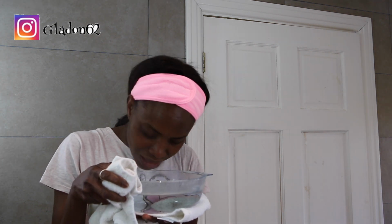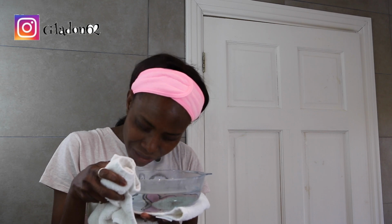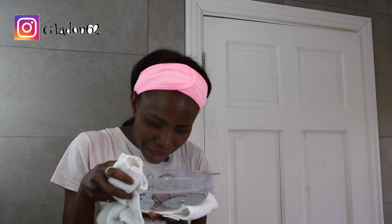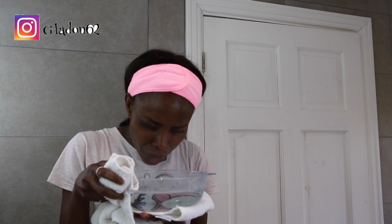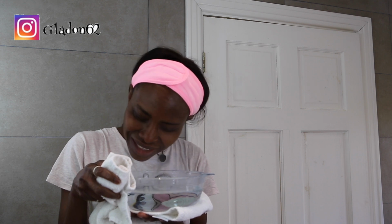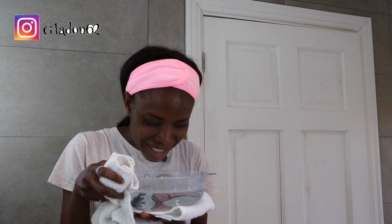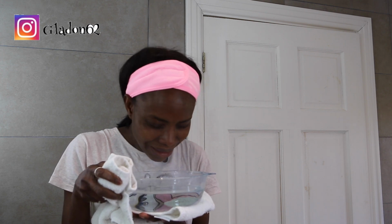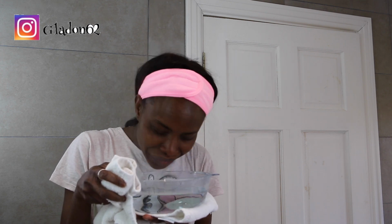This is really nice. I can feel my sinus all opening, because it really clears your airways, which is needed at this time, because with this virus going on, you really need to build up your system. Guys, I've steamed my face, and my face feels really tender, which is good.